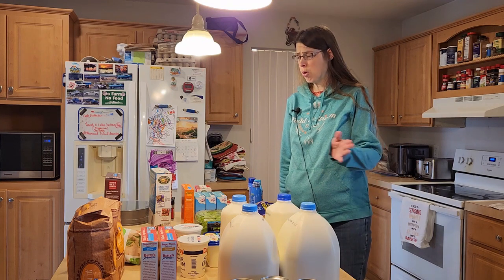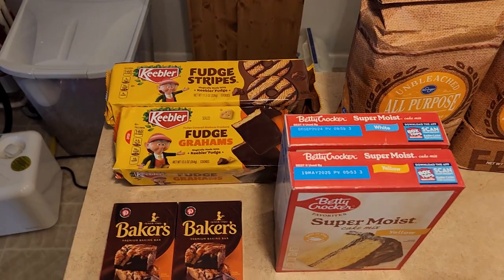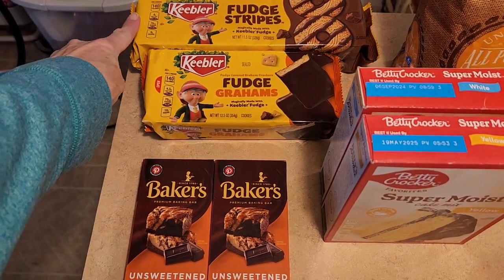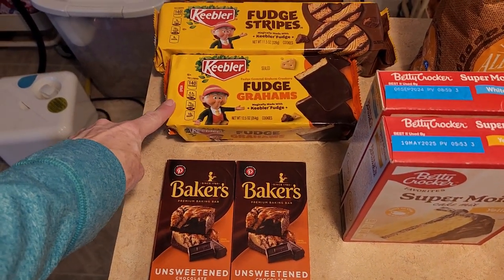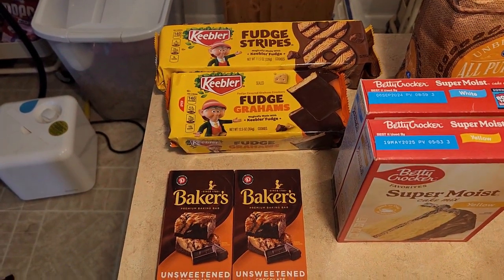I'm going to turn the camera around so I can show you more closely what I got. So here's what I've got. I got some Keebler cookies. I actually got this for my son and my mother-in-law. This week it was buy one, get one free. That was the sale price at Kroger.